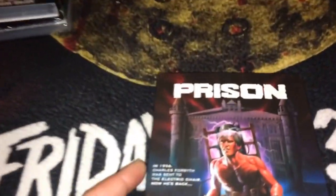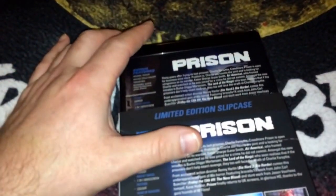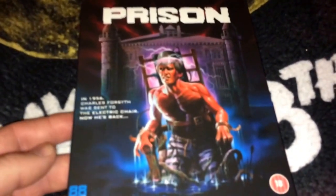The next one is called Prison. It's another one of those. Comes in a black case with a really nice slipcover. It has kind of like a powdered type feel. I don't really know how to describe that. It's a film from 1988. Scream Factory put this one out a couple years ago. And looking forward to checking this one out. It has Viggo Mortensen. And it's a film by Renny Harlin. I enjoyed the film. I know this one has a lot of mixed reviews, but I liked it.